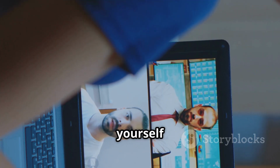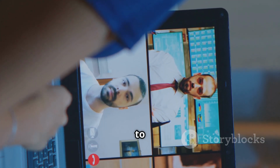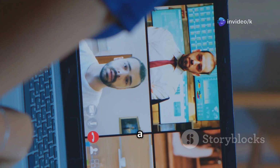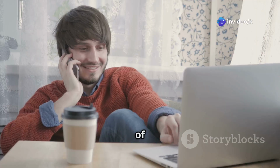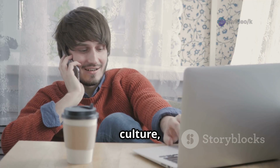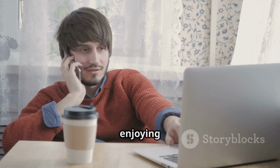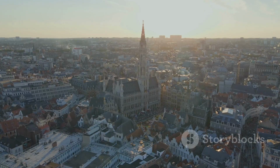Once you've established yourself as a valuable asset, you can then explore options for transferring to a European office or negotiating a relocation package. Think of it as a trial run. You get to experience the company culture, work with European colleagues, and see if it's the right fit for you, all while enjoying the comforts of home.